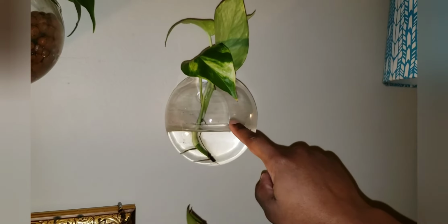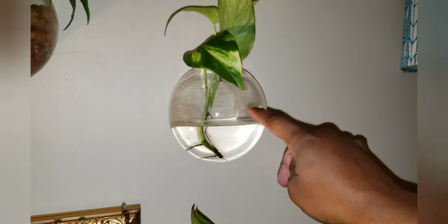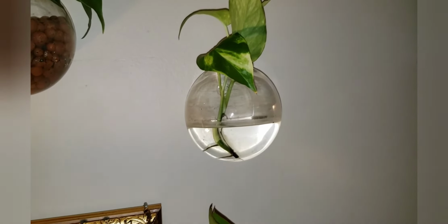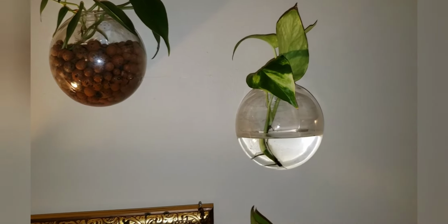These balls, I got them from Amazon. I'll link the description in the bottom below. It is actually time to change this water. You're supposed to do it weekly, but I did not get to it this weekend, and you can see a few gnats in there. But this is super, super cute, and it adds a really nice design touch to your home if you're interested in having that.